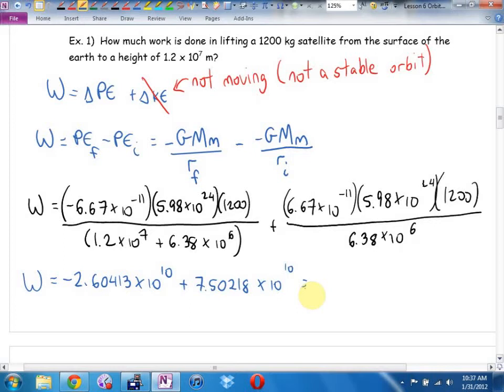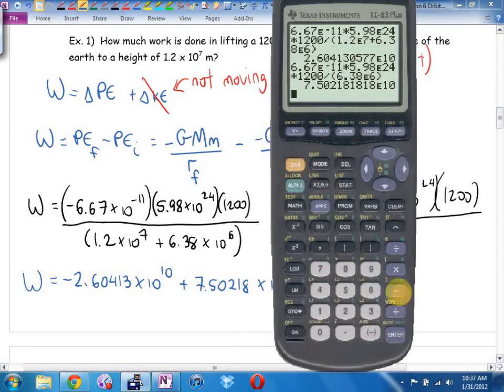Minus 2.60413 times 10 to the 10th. Here's my final answer. Now I'll do sig figs: 4.90 times 10 to the 10th. That's a fair bit of energy. That's not a real heavy satellite.